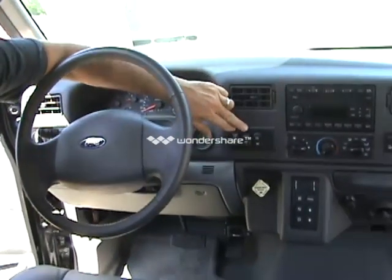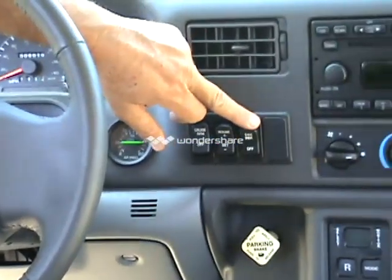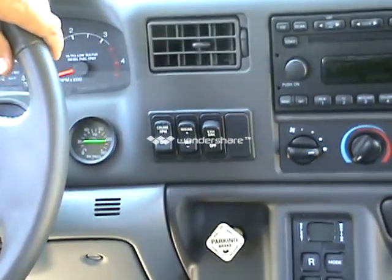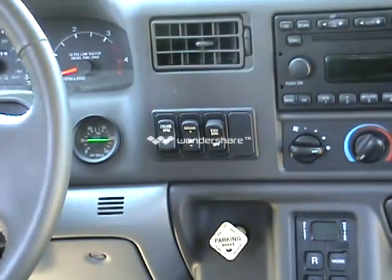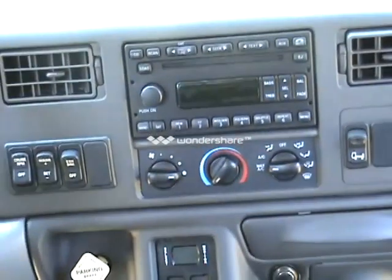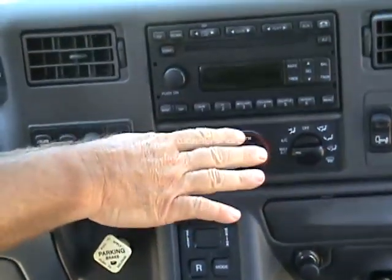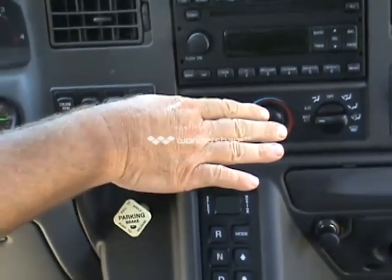You've got our cruise control here instead of on the steering wheel. You've got an exhaust brake when you're pulling heavy loads. It slows the truck down when you're going downhill. You've got an AM/FM CD radio, 4 speakers in the standard truck. You've got your air conditioning and defrost controls, normal as in any other Super Duty.